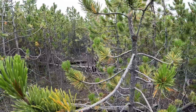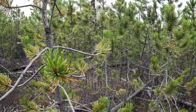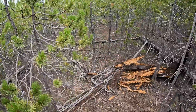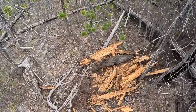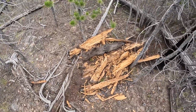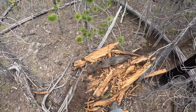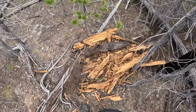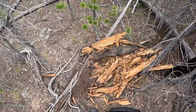Oh, it's really kind of fun hiking through here if you go slow. You just have to make your way through these trees, but that's what I wanted to show you right here. This is what black bears like to do. They like to tear up the logs like that and eat the insects, mainly those big black forest ants.